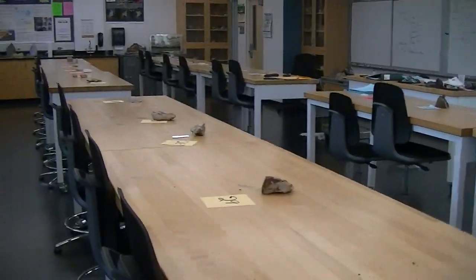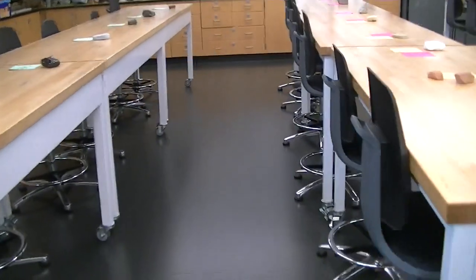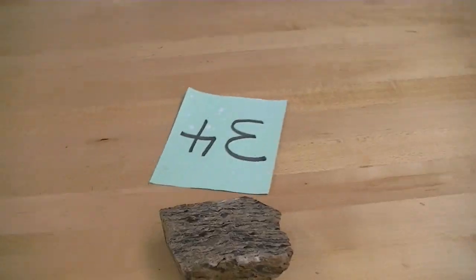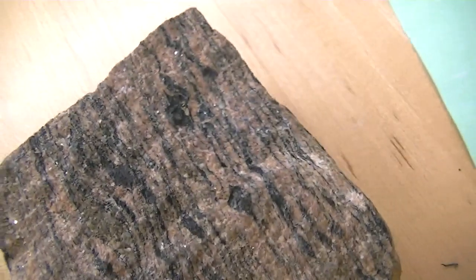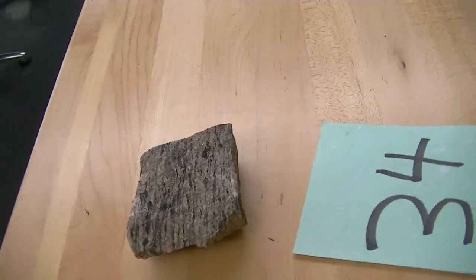Now moving across the room again to finish the rest of our metamorphic rocks. We go to number 34. The highest grade of metamorphism is a gneiss. You can see this gneiss is well banded. It consists of amphibole and potassium feldspar. So K-spar and amphibole make up that rock, number 34.